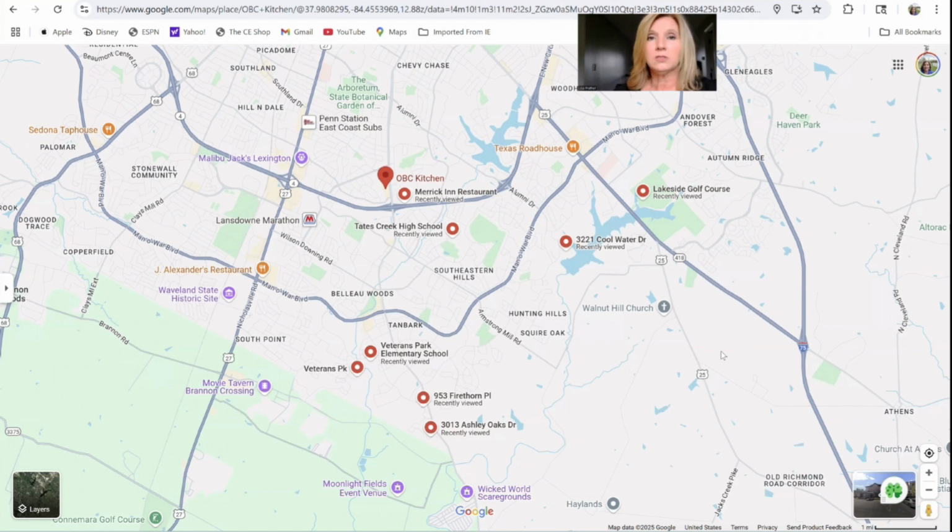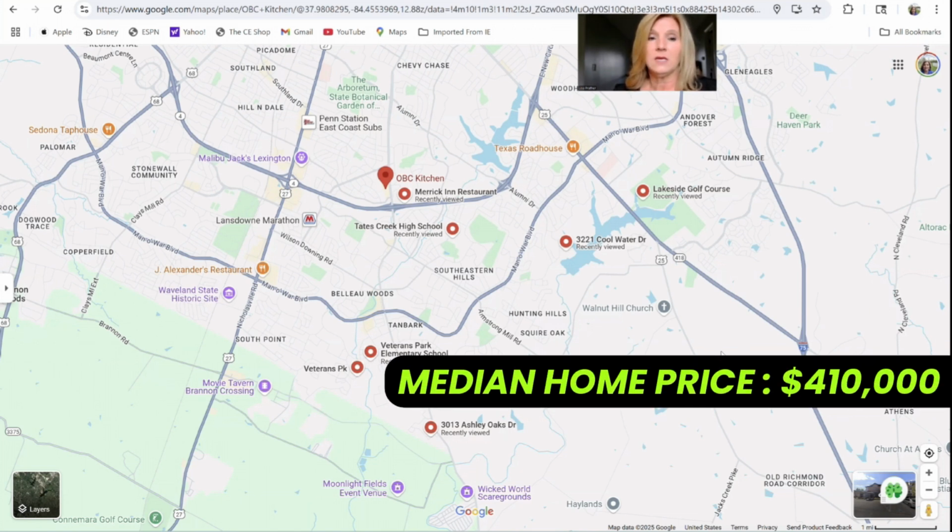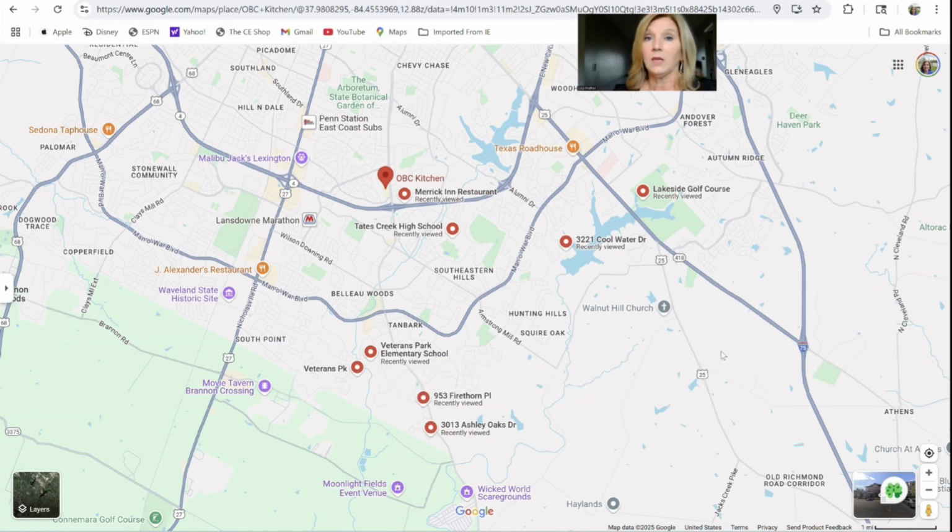I want to also touch on real quick just the market snapshot of this area. Now, median price homes in this area are about $410,000. So if you are looking for something maybe in the lower 200s, it might be difficult to find anything in this zip code. But if you're looking for properties, 400,000 and up, reach out to us.